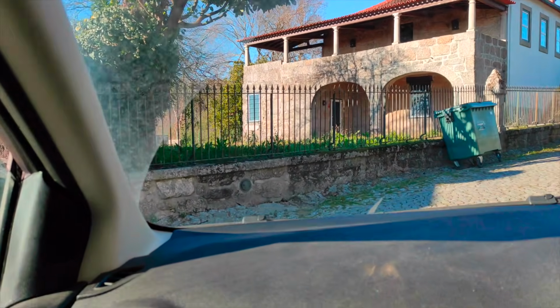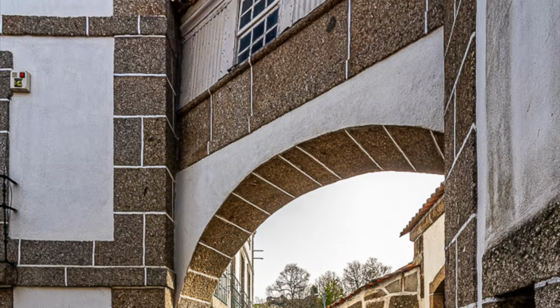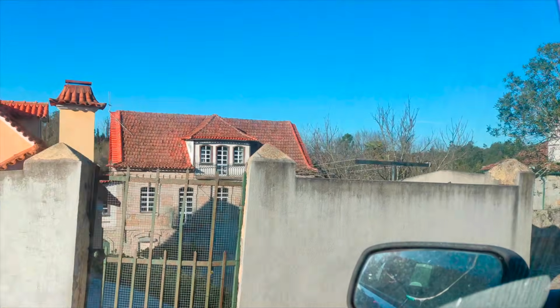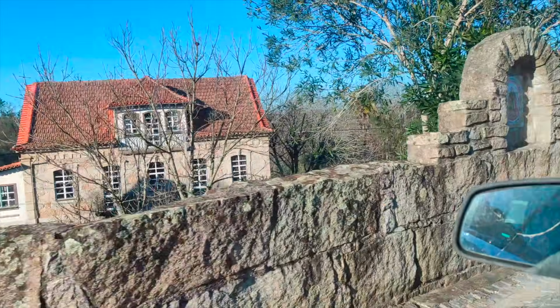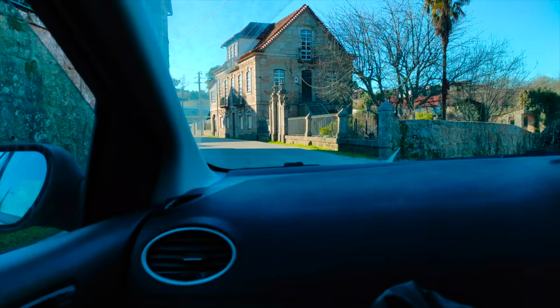At the end of this village in the district of Viseu, with its old stone houses and cobble streets, we found an abandoned house that was to become our home. A few months later, we had the keys in our hand and moved in.